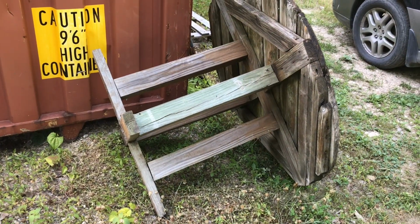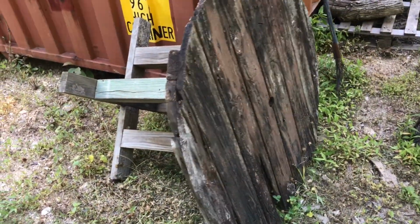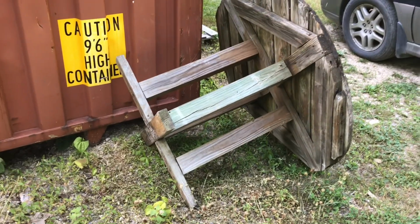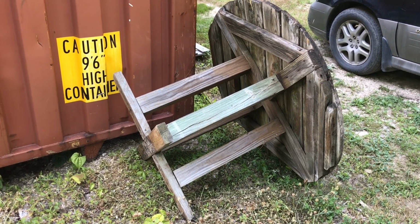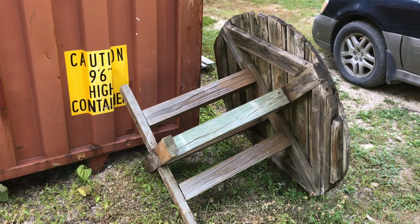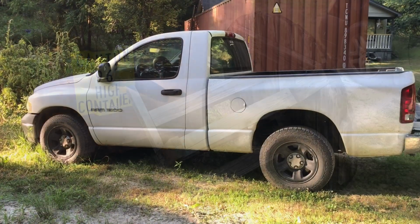I've yet to do anything with it, but I did find this table. It's still got good feet and legs. The top of it needs some love. But that was at the local trash disposal place next to a dumpster. I picked it up and threw it in the truck. At some point I'm going to redo the top of it, but much like about 9,000 other projects that I've got, it's probably never going to happen.